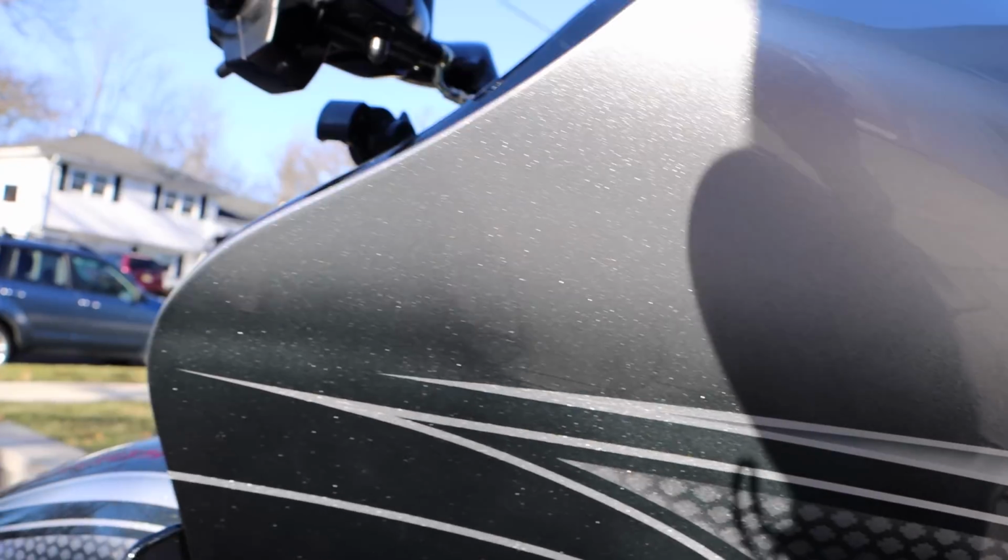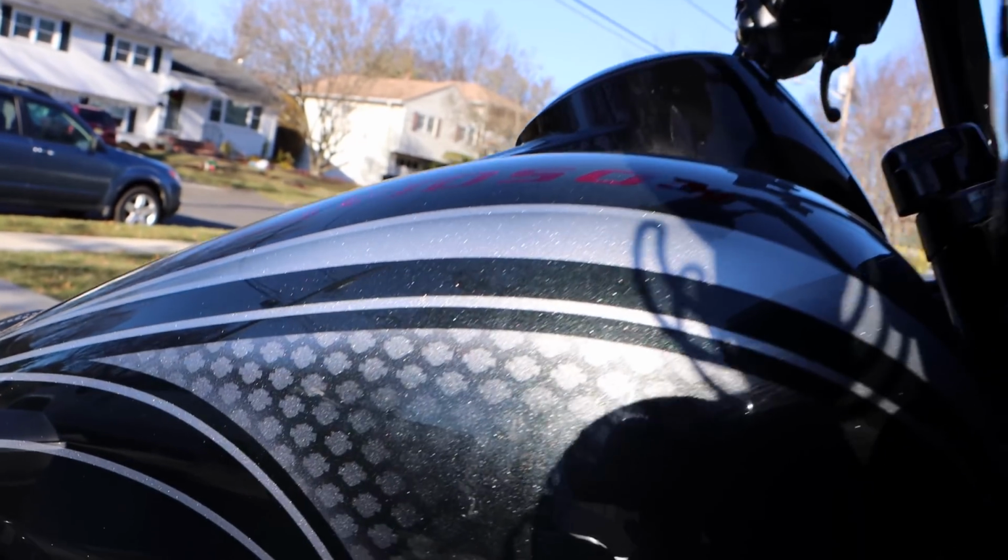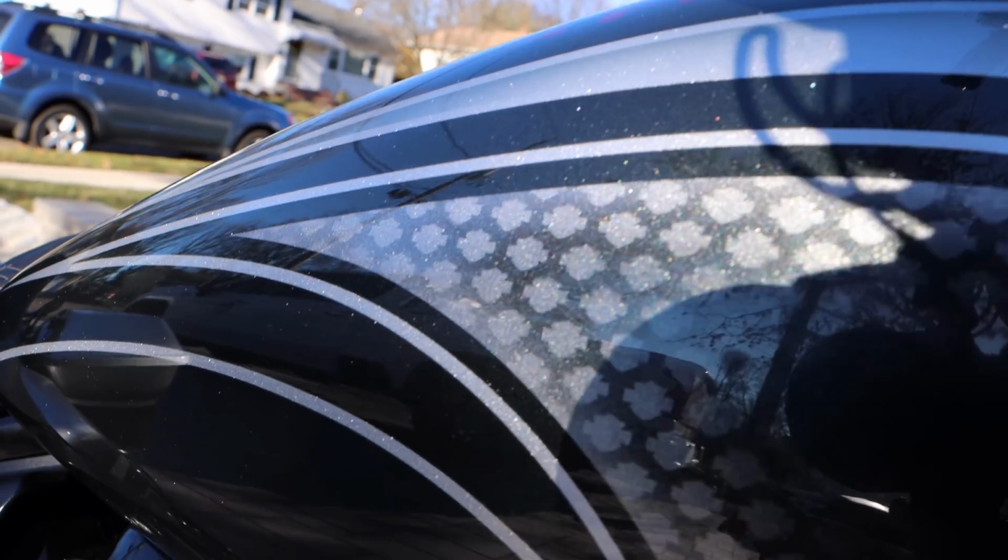If any of you guys were wondering, these are little Harley Davidson logos that Chad did from Hampton's Designs on the tank and on the fairing. Hopefully you guys could see that.